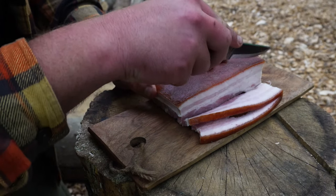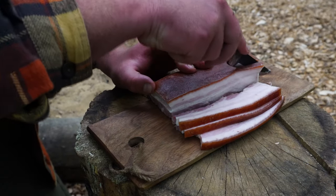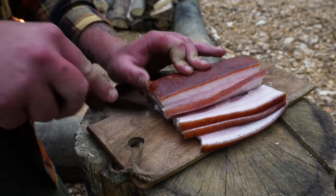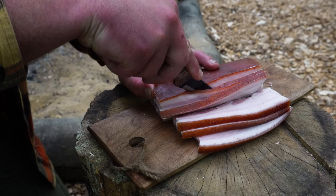So you're using your new knife, aren't you, Tom? I am indeed, Field and Steel. It's a beauty, the Lichen. You guys know I'm a huge fan of Field and Steel. And this is a sort of traditional-based bird and trout knife.